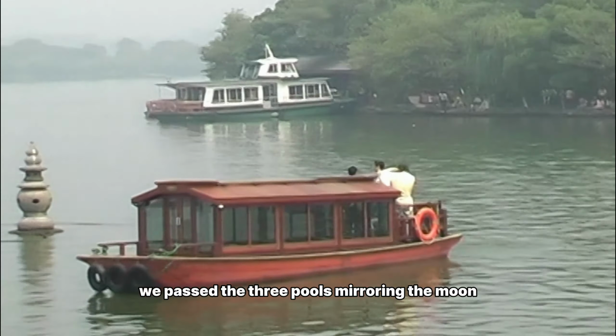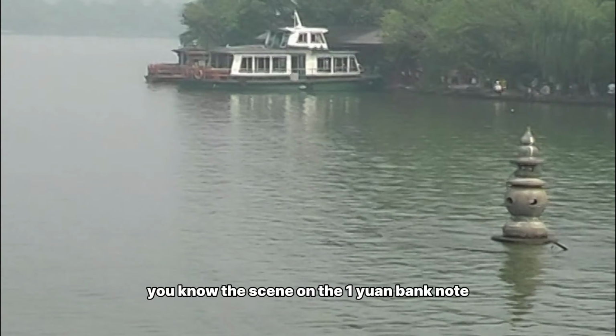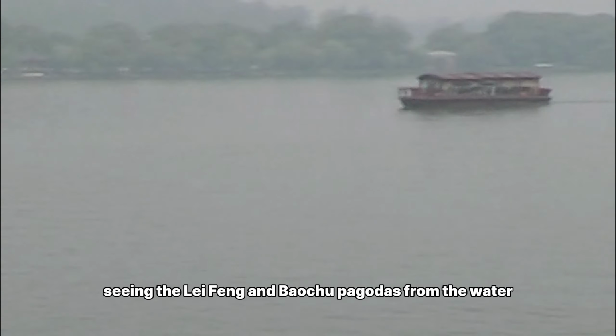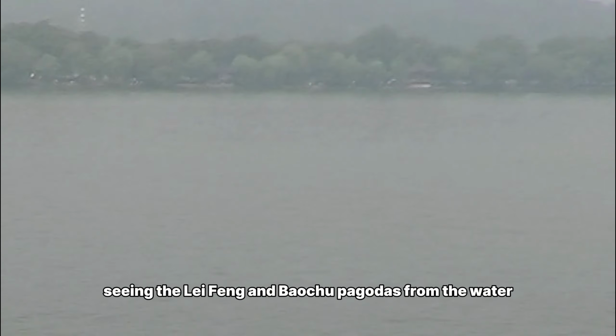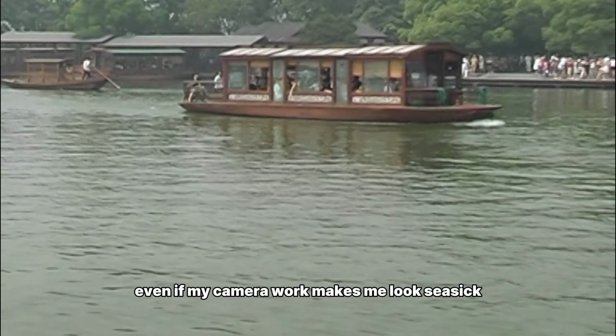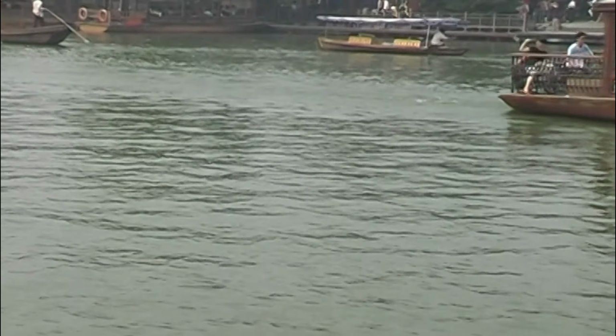We passed the 3 pools mirroring the moon. You know the scene on the 1 yuan banknote? Seeing the Leifeng and Baochu pagodas from the water gives you a totally different perspective, even if my camera work makes me look seasick.